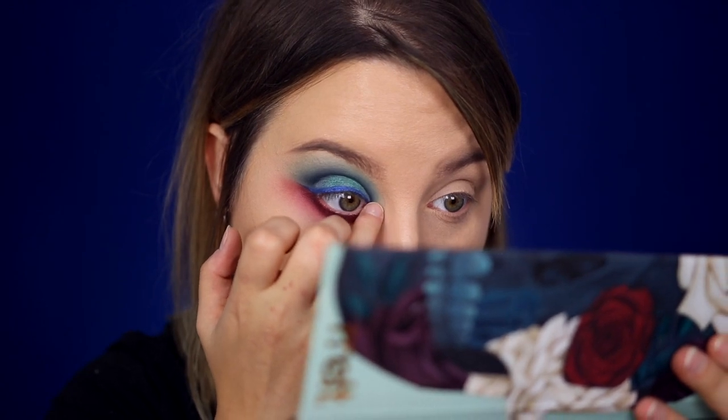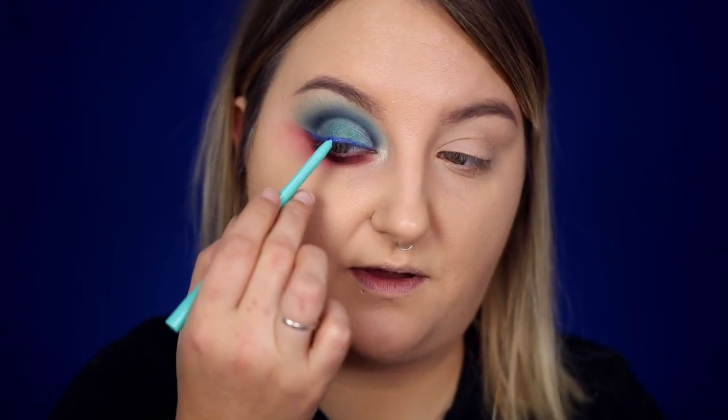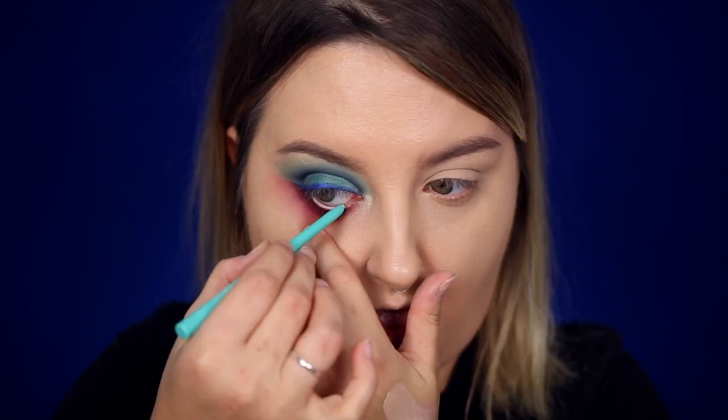And then for the inner corner, I'm gonna take that lightest whitey gold shade. I'm gonna tap that right there. Question, do I do a teal on the bottom or a red? And I think I wanna go teal with the liner. I would do a really cobalt color there, but I think that since we have the cobalt right here, a really bright teal would be fun. This is the ColourPop Cream Gel Liner. This is in the shade Zulu.